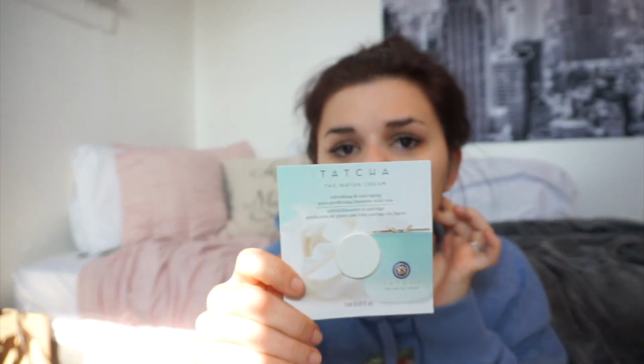This is a sample. It's the Tatcha water cream. I've never used it. This says it's for normal to oily skin. It's an anti-aging water cream moisturizer that transforms to release a burst of skin improving nutrients for refreshing hydration, clear refined skin that is prepped for makeup. This looks like this. It's in a little dish, so I'm just going to, oh, it's very, I don't want to say jellyish, but it's very not liquidy. I don't know, it feels like a good moisturizer. Oh, that feels really nice on the skin. Okay.